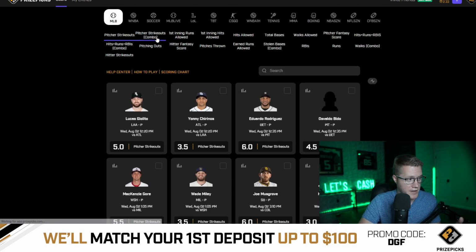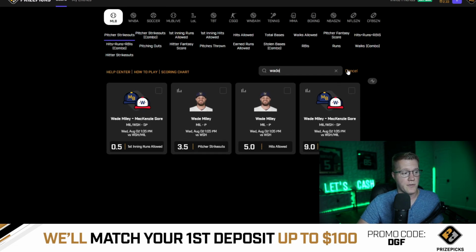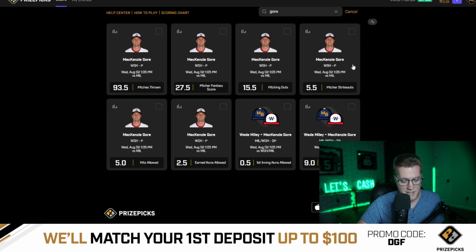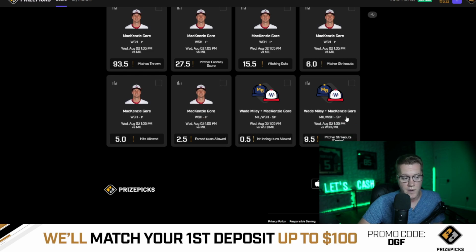So if we take a look at their individual strikeout lines here on PrizePicks, if we go to MLB and we search Wade Miley, his pitching strikeout amount is set to 3.5. And then if we take a look here at Gore, his strikeout amount is set to 5.5. So if you add up 3.5 plus 5.5, you get 9 pitcher strikeouts. So that's usually what you see. Usually this total reflects the combination of both strikeouts. So it looks like Mackenzie Gore actually just got bumped from 5.5 to 6. So 6 plus 3.5 equals 9.5, which explains why both of these got bumped.